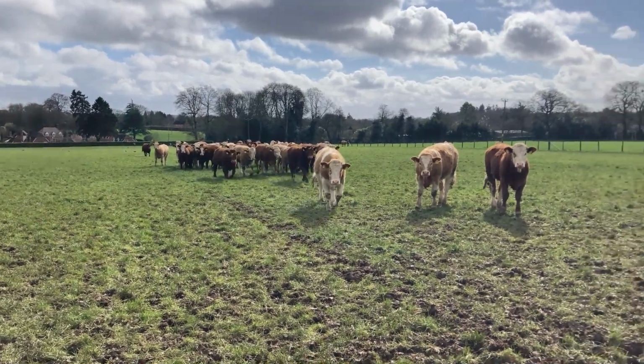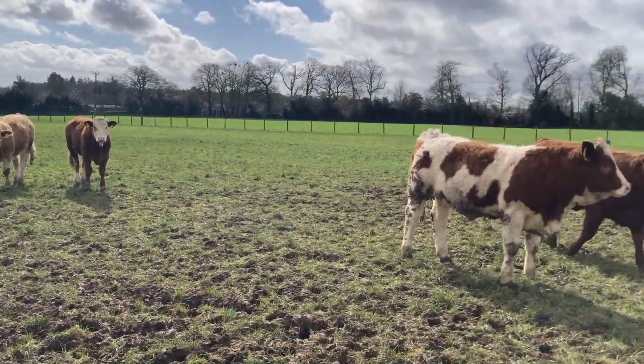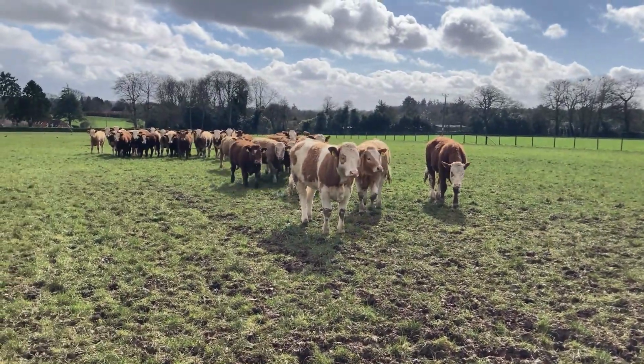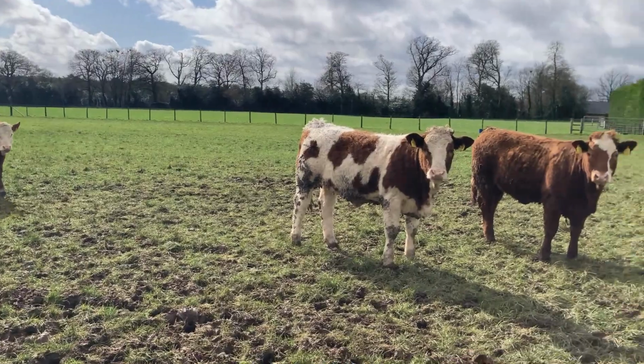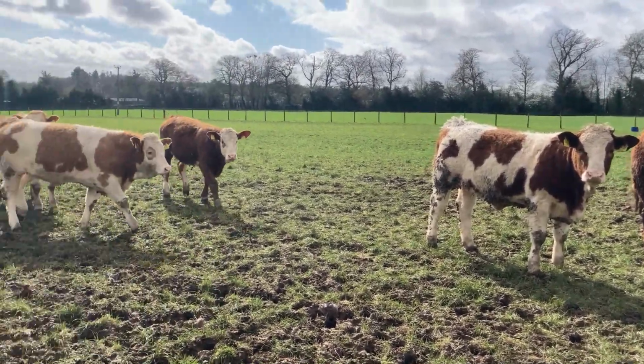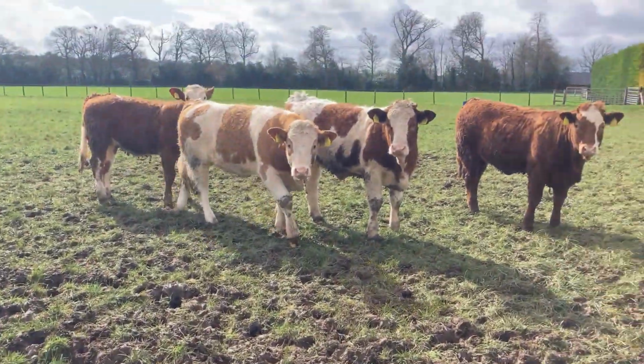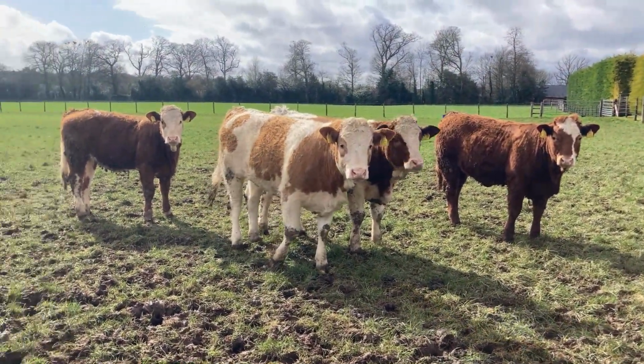60 Simmental cattle, which is basically a European breed of cows, known for being big boned, but they put on a lot of weight. But you do need some hard food, otherwise they do struggle a little bit.